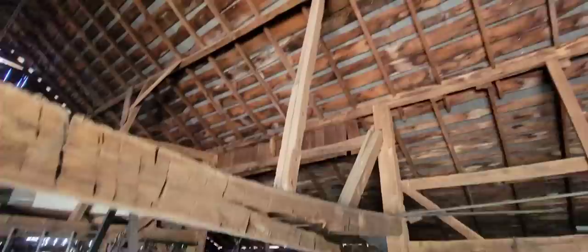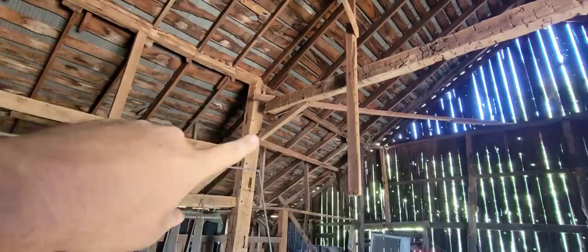So here's what we got going on. We've got this beam here that's broke, and you can see that supports the ceiling right there. And then we also got this beam that came out of its pocket up there. So we need to get that drawn back up where it belongs. We need to get this back up where it belongs and get this wall pulled back in, because that door won't open all the way up, so that wall is leaning out.